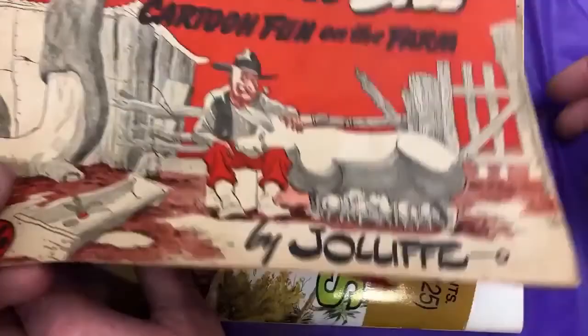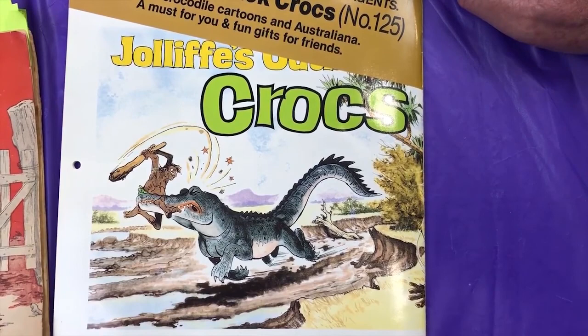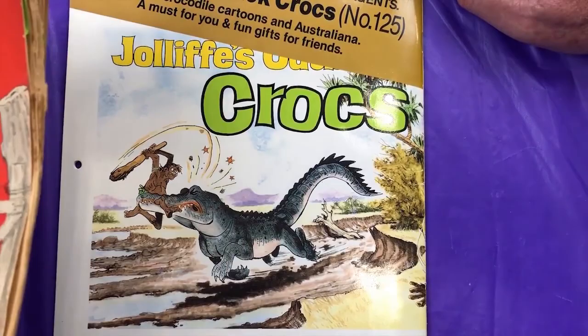And he also, this is an ad for a book he did on crocodiles. Crocodiles. And there's a beautiful crocodile, but unfortunately he's running like a dog. Yeah, and of course he's got this guy with his leg in it and the Aboriginal's bashing him over the head. Yeah. All right, so that's what we have for you under the lino.